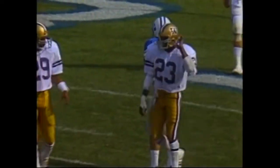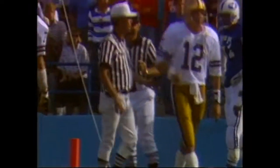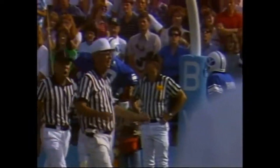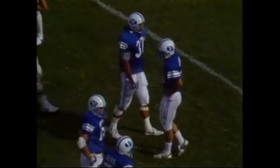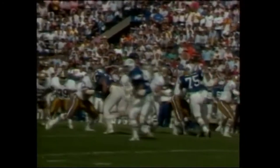We'll have to take a look at this, Jay, again on replay. David Trimble, looked like it bounced right off his shoulder. I wonder if we've got an isolation on Trimble. They will rule defensive interference on BYU. Here we go, Jay. The Cougars really didn't think so.